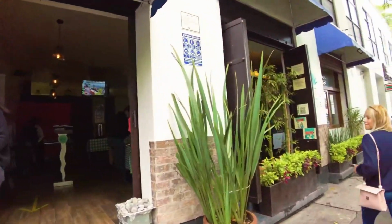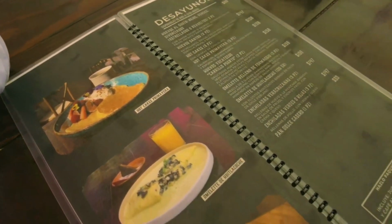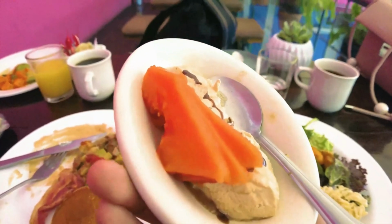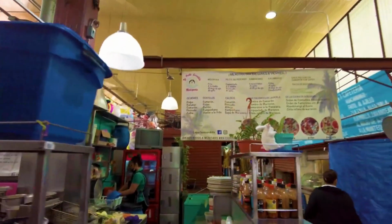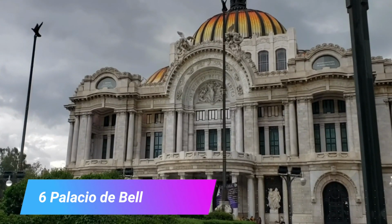The historic center of Coyoacán is a mosaic of squares and parks connected by cobblestone streets. It's somewhere to peruse arts and crafts markets and sample some street food. The central square is Plaza Hidalgo, shaded by Indian laurel trees and palms, and laid with formal gardens traced by low hedges. Number 6. Palacio de Bellas Artes.